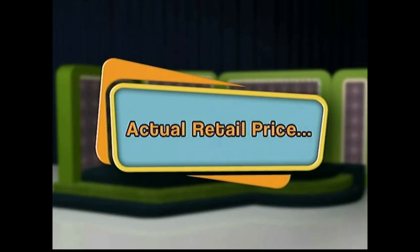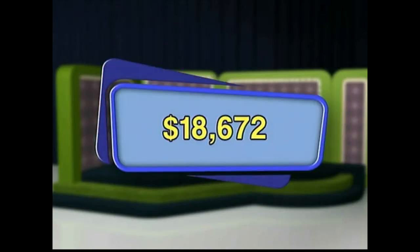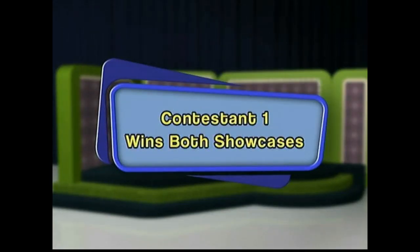The actual retail price is $28,688. Difference of $1,279. Next to Pink Yoshi, the actual retail price is $18,672. Difference of $23. Congratulations, Pink Yoshi, you're the double showcase winner.